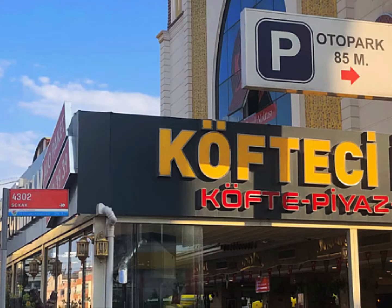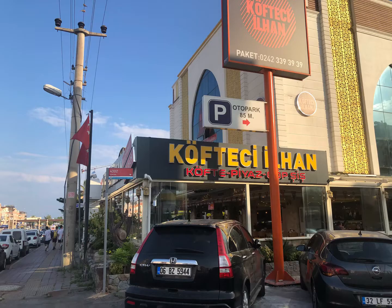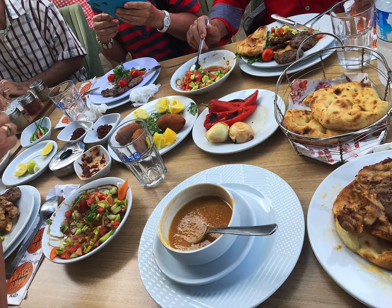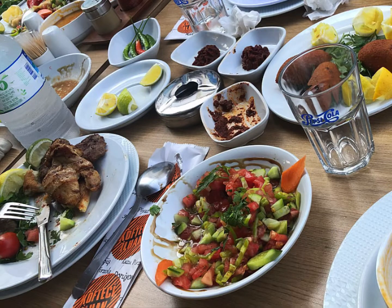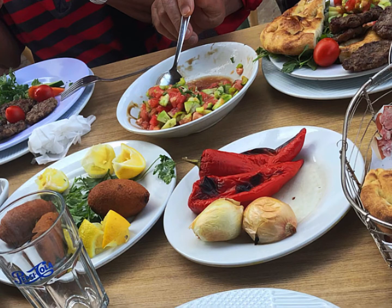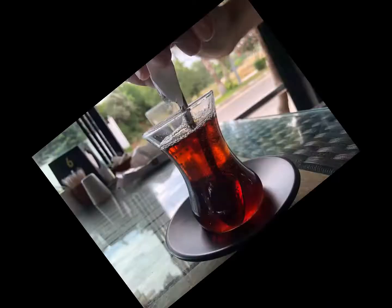Today's trip will end at one of Kepez's kofta restaurants called Köfteci İlhan, which is on 75 Yıl Caddesi. This restaurant is modern and high quality. You can sit indoors or outdoors in a beautiful garden. The waiting staff is friendly and attentive. They serve nice kofta, with extra roasted onion and peppers added to the meal. You can finish your meal with a lovely traditional Turkish tea.